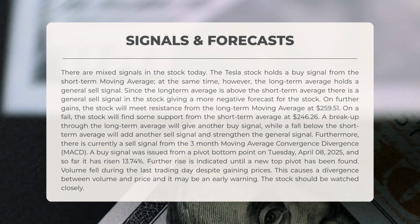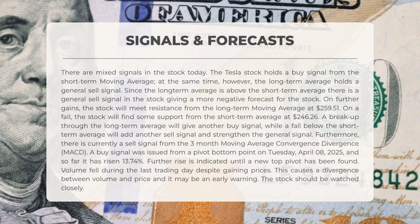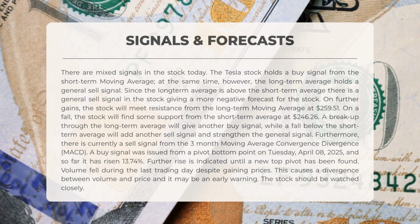for the stock. If the stock continues to rise, it will encounter resistance from the long-term moving average at $259.51. Conversely, if it declines, it will find some support from the short-term average at $246.26. A breakout above the long-term average will trigger another buy signal, while a drop below the short-term average will introduce an additional sell signal, further reinforcing the overall trend.